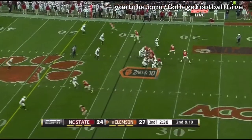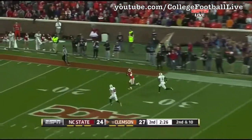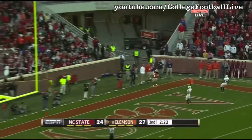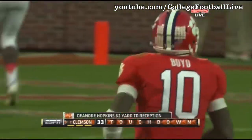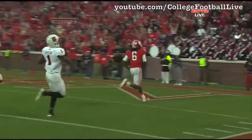Boyd, pump fake. Hopkins wide open. Hopkins, touchdown. That is the move that has killed Emerson all year long. And you saw that double move right there. Hopkins is one of the best route runners in the country. Here's a guy who's a junior.